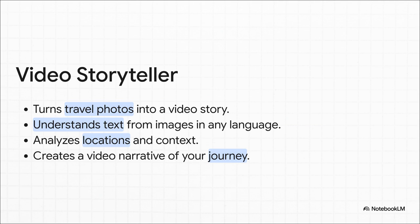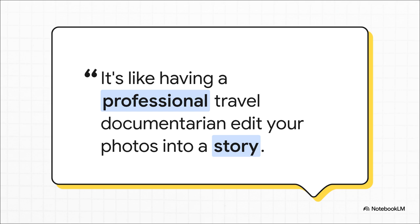So imagine you get back from a trip and you just dump all your photos into NotebookLM. The AI doesn't just see a bunch of pictures. It reads the text on signs written in Japanese. It understands the words on an Italian menu in another photo. It pieces all that context together to create a video narrative that actually tells the story of your journey. It's wild. It's really like having your own personal travel documentarian who can just take your raw, jumbled photos and instantly edit them into a coherent, compelling story. It's such a powerful and fun feature, and it gives you a glimpse of the creative potential here.